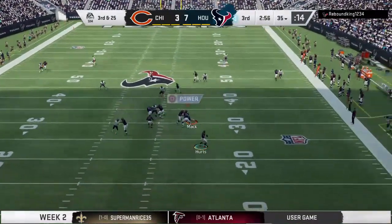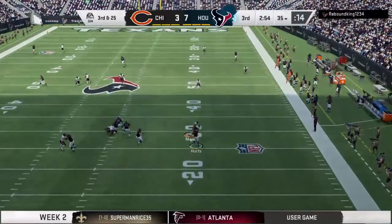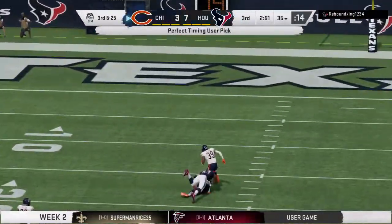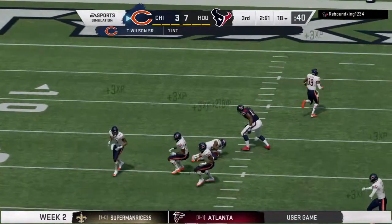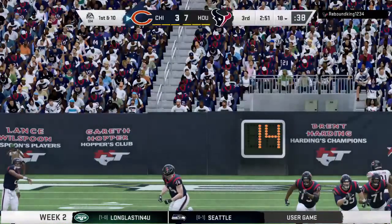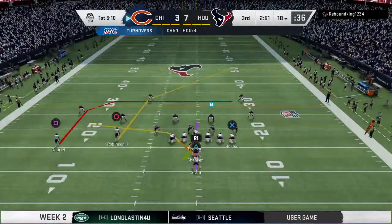Now on 3rd and long, they'll look to throw. He's going to air one out. And his pass is intercepted for the 4th time today. Picked off by Tavon Wilson. He couldn't get the hook up there that time with Thomas.